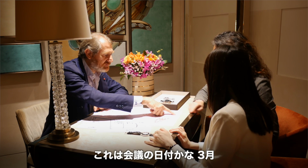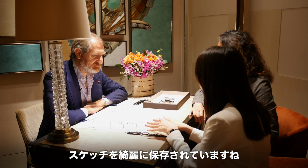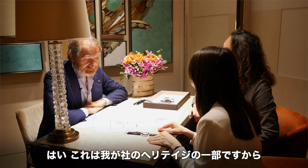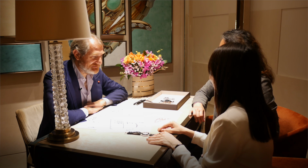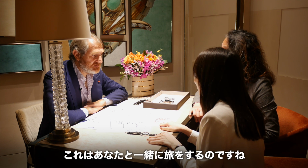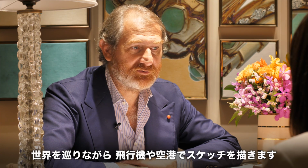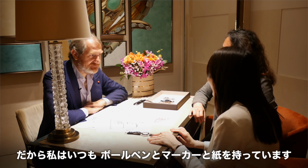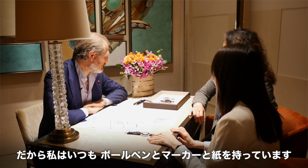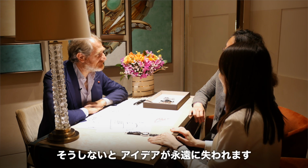Yes, look at this. This was the date of the meeting in March. Yes, last year in March. And you keep the sketch. It's so pretty. Yes, it is part of the heritage of the company today. And does this travel with you to here? Sometimes. Sometimes I make sketches around the world during my trips, in airplanes or at the airport. Who knows when the idea comes out? So that's why I always have a ballpoint pen, markers, and paper. Because otherwise the idea is lost forever.